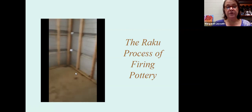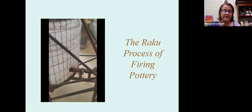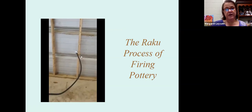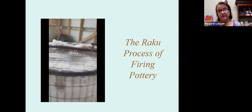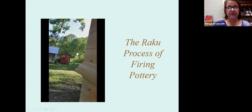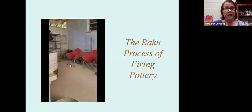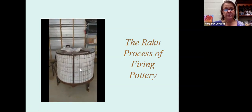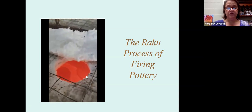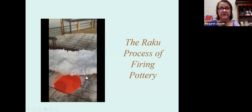Now, the kiln uses gas, and I'm just going to show you what that looks like right there. This is the nozzle, and it's hooked up to a gas tank that we put on the other side of that wall. We felt like that might be the safest place to have it. You can see that the propane tank is hooked up back there, and it feeds into this, and we've got it blowing in there pretty strong. At this point, we're just waiting for the pots to be hot enough to take them out and for the glaze to develop.